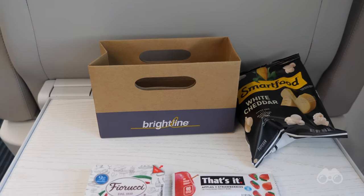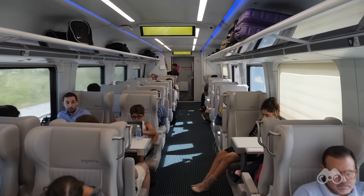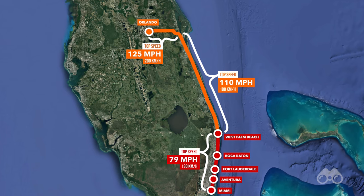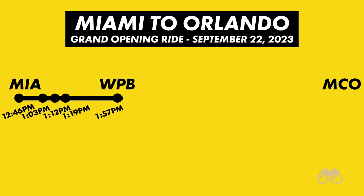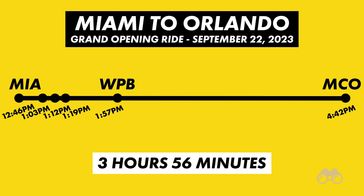For the return trip, a lunchtime snack container was distributed, that's what you're looking at here. The return trip to Orlando was pretty uneventful and enjoyable, but we didn't make as decent of a pace as we did southbound. Northbound in the 110 and 125 mile per hour max zones, our speed averaged out to only around 70 miles per hour. Combined with a few slowdowns and stoppages which seemed routine, our train, which departed Miami on time and made quick work of the stops in South Florida, somehow arrived to Orlando 20 minutes late, for a final trip time for this leg of 3 hours and 56 minutes.